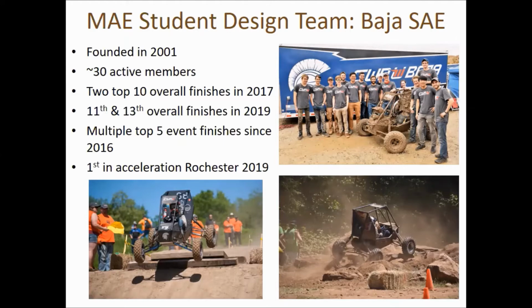At the regional competition, about how many teams are there usually? 100 teams per competition.